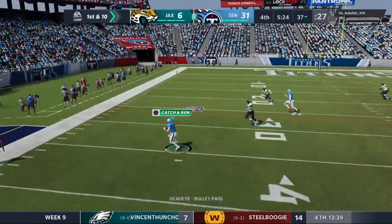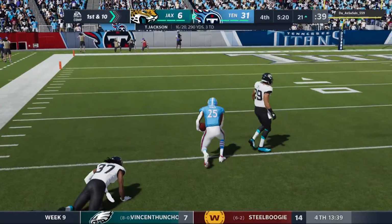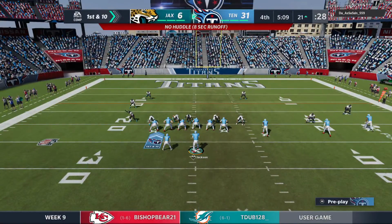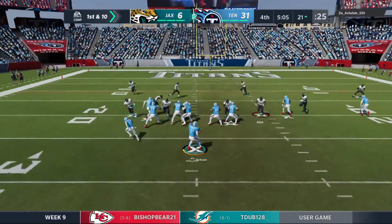After the interception, here's Jackson. Throw left side complete. That's Hines. And he's got this down almost to the 20 before he's dropped. Give him 16 yards there, a Tennessee 1st down. 1st and 10 at the 21.